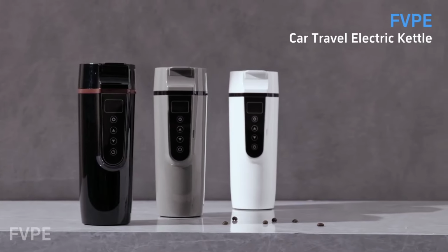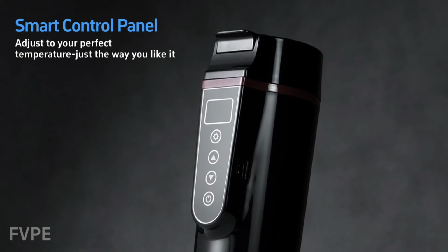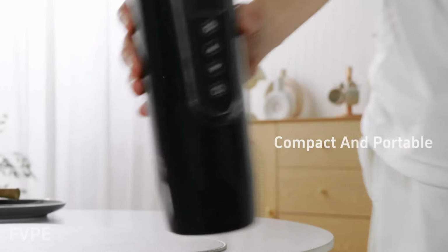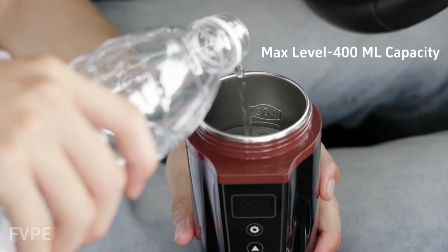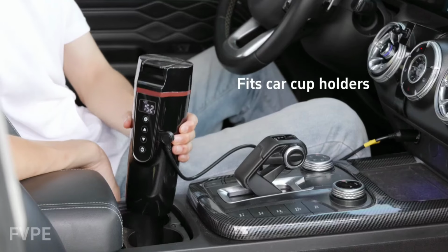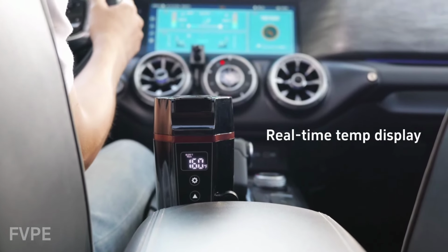Number 8. FVP Car Electric Travel Kettle. Now you can make hot coffee, tea, or soup right inside your car. This travel kettle works with both 12V and 24V power outlets. You can select the temperature and heat water quickly. Its stainless steel build keeps the water clean and safe. Perfect for commuters, travelers, or long-distance drivers.